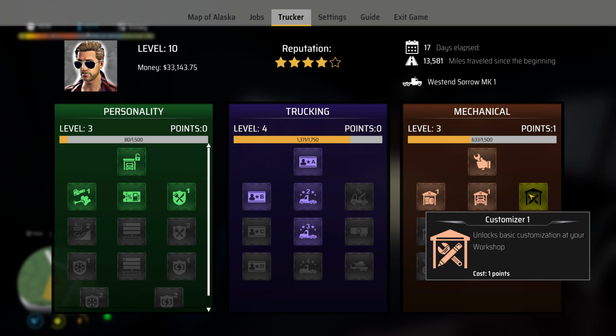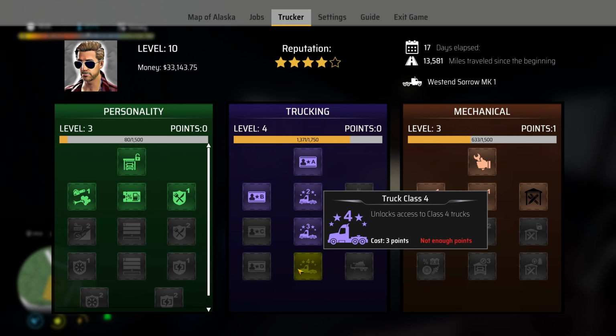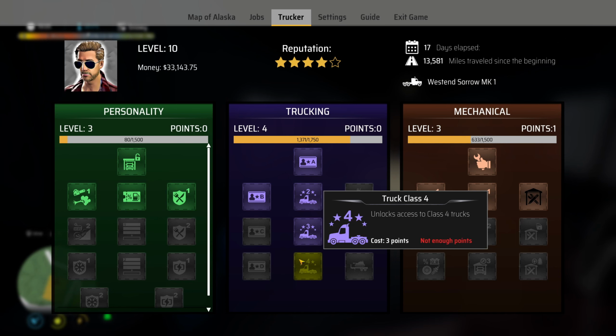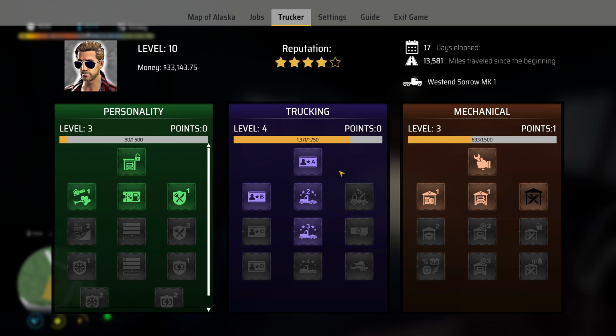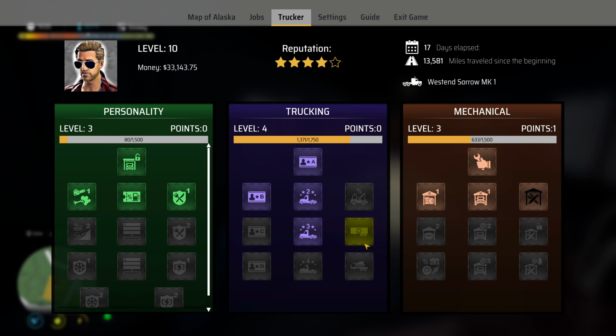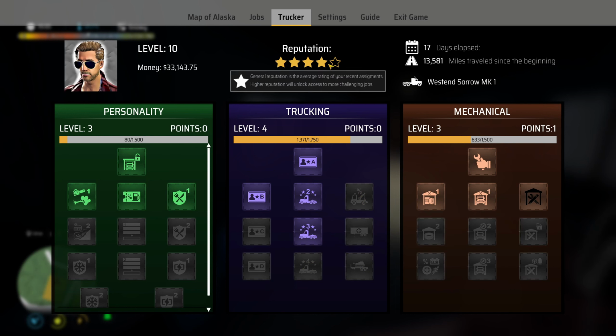Maybe this I'll unlock in the next episode, then we can go and upgrade our HQ again. But we are still on our road for the class 4 truck. This is going to take a while because I need to get 3 levels in order to get this truck, the class 4 truck. I also really want to unlock these. So we'll have a look at what we're going to do.